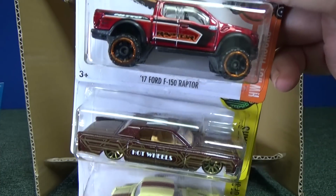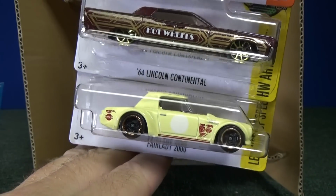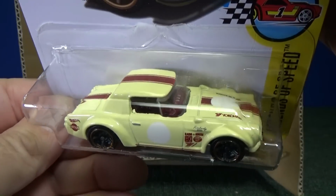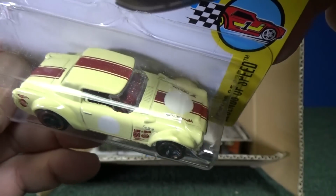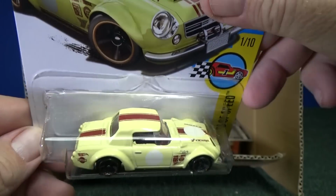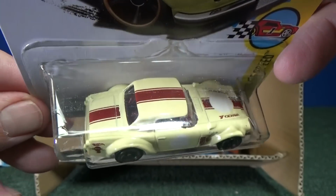Another Raptor. Here's your 64 Lincoln Continental. And the Fairlady. I was lucky to get this at Kmart Collectors Day. Let's take a close up at it. It says Yokohama on the hood there. Yokohama. And let's see. No taillights. Got a racing stripe going over the top.